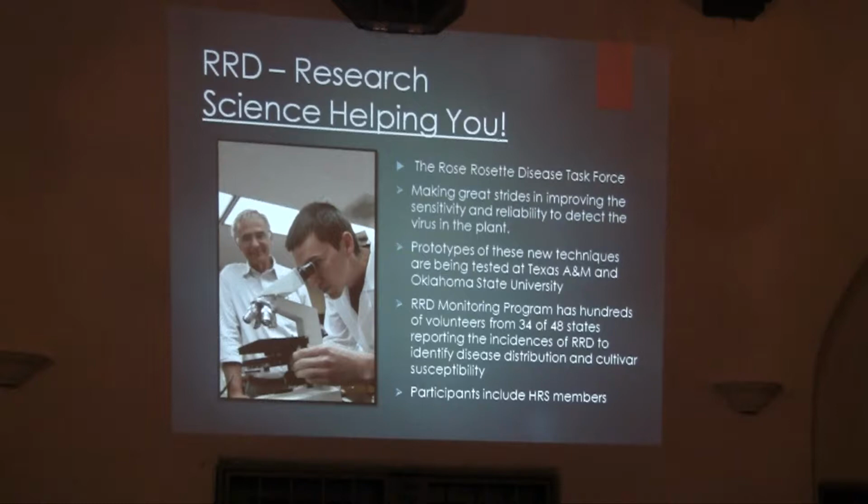Our task force is funded by a grant from the Department of Agriculture. The current grant is $4.6 million, so you can do a lot with $4.6 million. But not if you have 37 researchers and universities participating, but we are making huge strides in what we know about this disease and what causes this disease. Who is us? We are doing this. Who is we? It's the Rose Rosette Task Force. There's 37 universities. So it's a collective, organized under the Department of Agriculture's funding program.